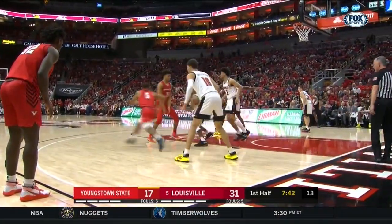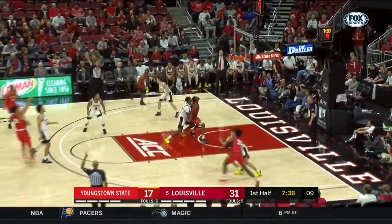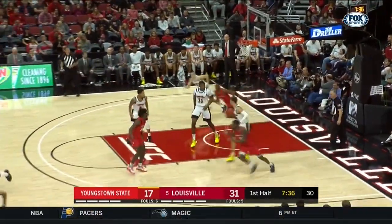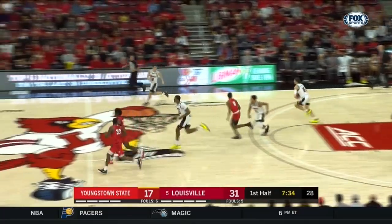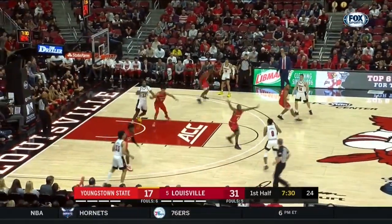Christian Bentley, number five, is into the lineup for the Penguins. He's got the ball right now. Akuche, deep three. Maybe a little too far that time. Sometimes you're open and there's a reason for it.